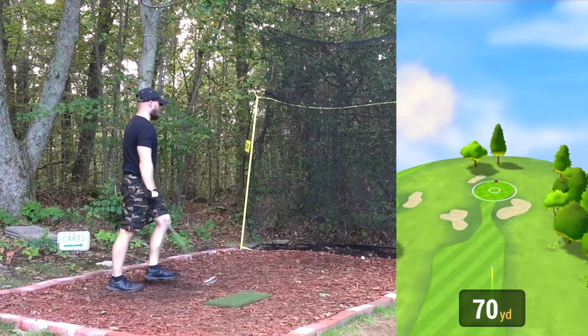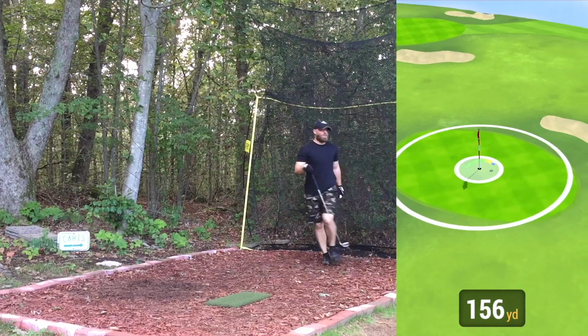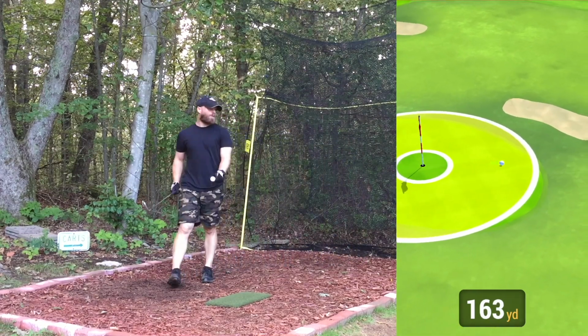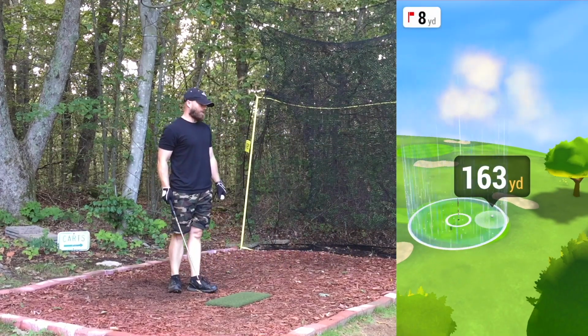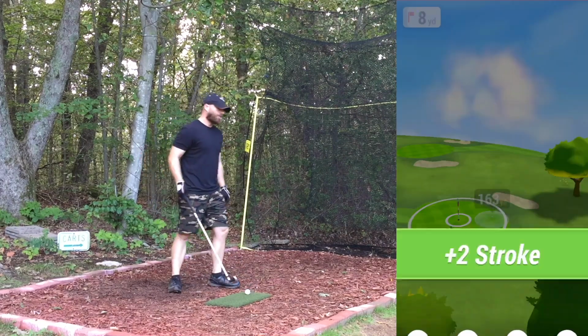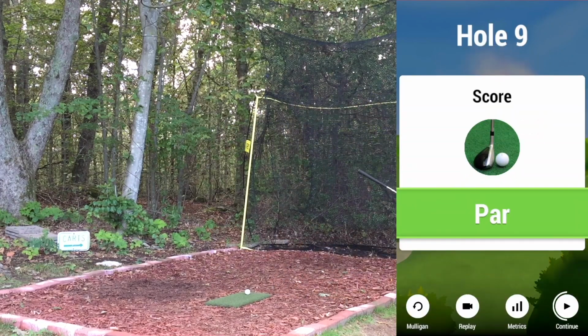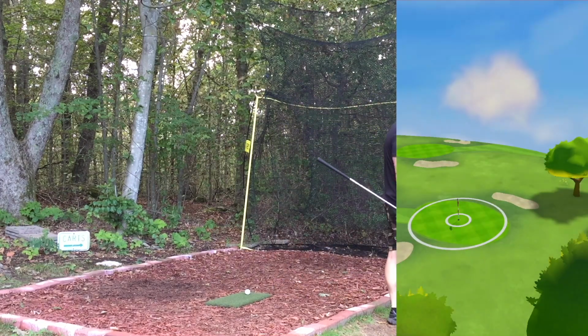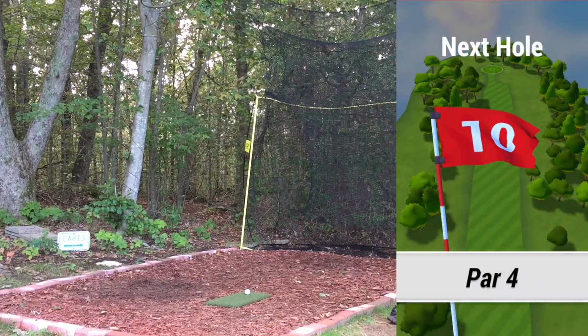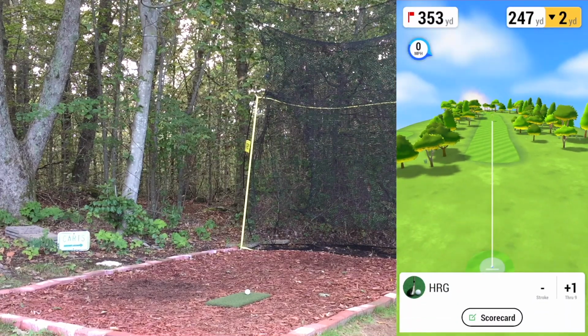Oh, that was really thin. That might be off the back of the green, especially because I clubbed up. Land soft, land soft. All right, finish it off with a par. And this is just putting us back to +1.